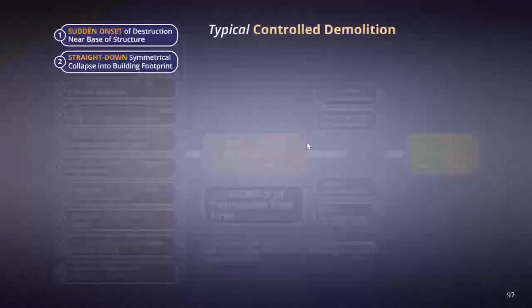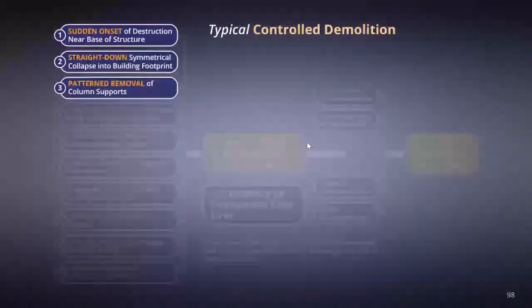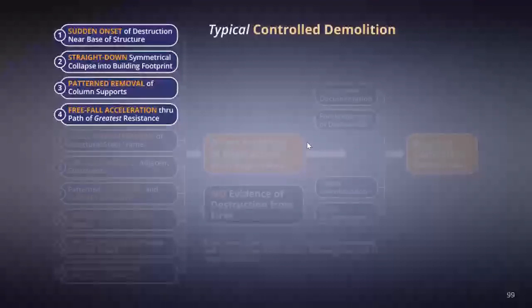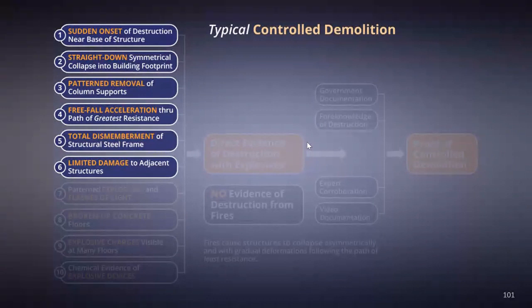Feature number two, a straight down symmetrical collapse. If that's what they want to do, they can drop it to one side or another also, and often into the center of the building's footprint. That happens because there's a patterned removal of column supports with precise timing that allows them to drop that building wherever they want. Feature number four, the building then falls, it accelerates straight down through the path of what was the greatest resistance, the thousands of tons of structural steel in these buildings, resulting in the total dismemberment of the structural steel frame. So it's a nice, neat pile, not a huge massing of building. And then limited damage to adjacent structures, feature number six, one of the goals of a controlled demolition.